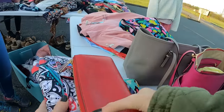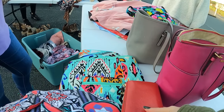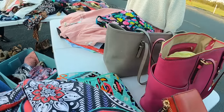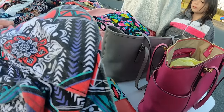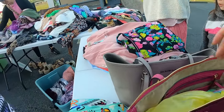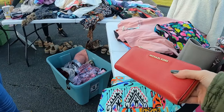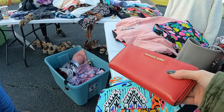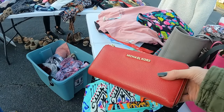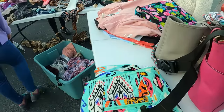For all these right here. I'll do 80. How much is this one right here? That one, I'll do 8. 8, okay. So 48 for these right here. How much is the wallet? Sorry, making you remath. I'll do 55 for everything. Or 55 for these. Okay, that sounds good.